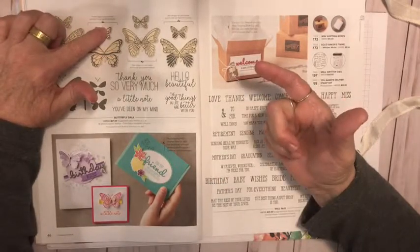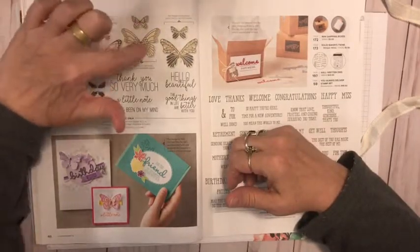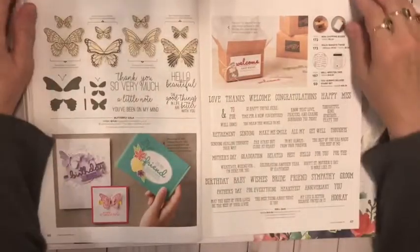The Butterfly Gala, of course, what I showed you earlier with the butterflies that are in their little punch, the way they're lined up. Well, your stamp lines them up like this too. So you can just stamp, punch, stamp, punch, stamp, punch, and you get all this at one time.